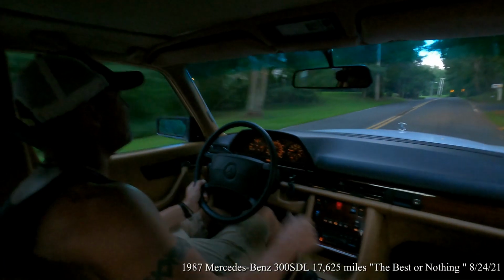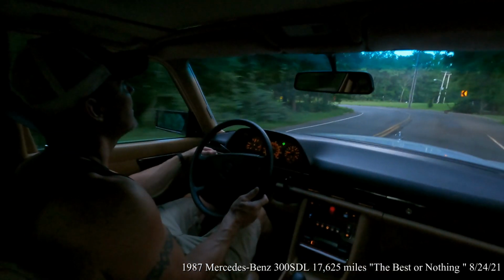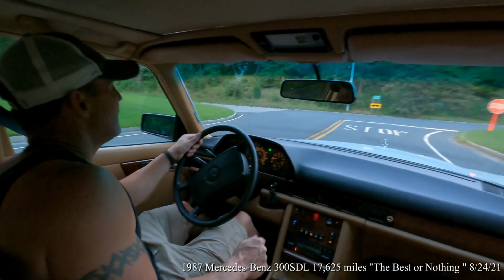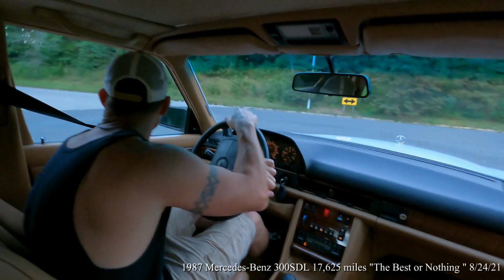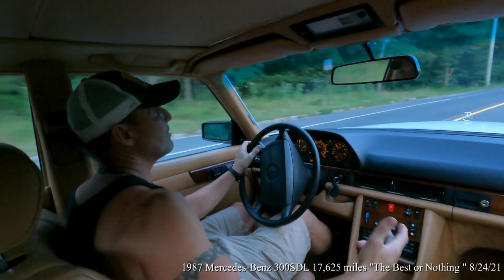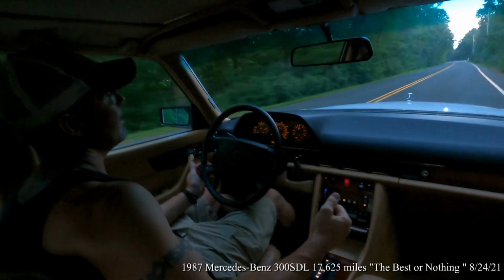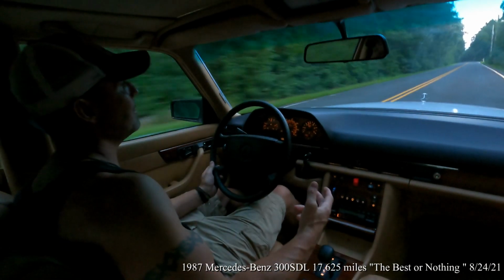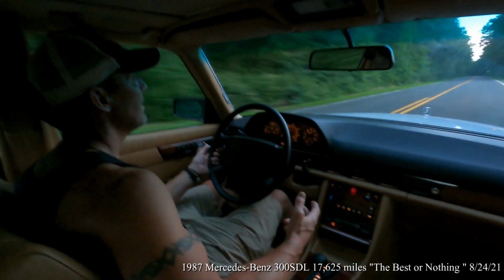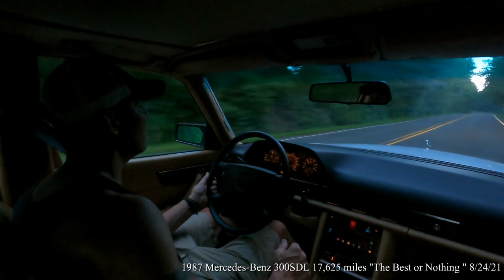Anyone who follows my auctions knows how much I love 126 cars. I believe they're the best S-Class ever built. To me, this is really the epitome of Mercedes-Benz. You have a turbo diesel, full-size S-Class, incredible comfort, reliability, safety, and spectacular drivability. These cars really drive well, especially for a car that's 30 years old. Would I drive this car every day? Absolutely. Would love to drive this car every day.